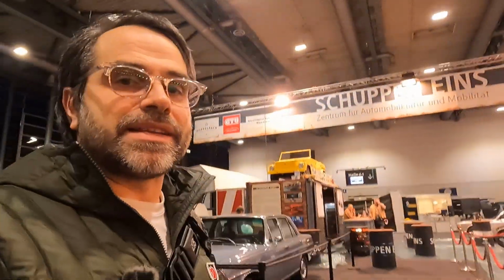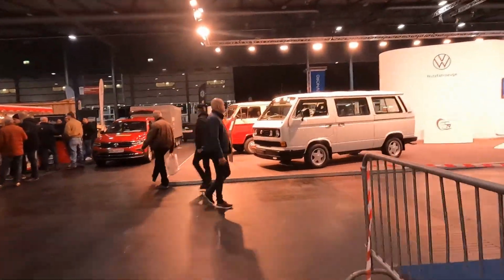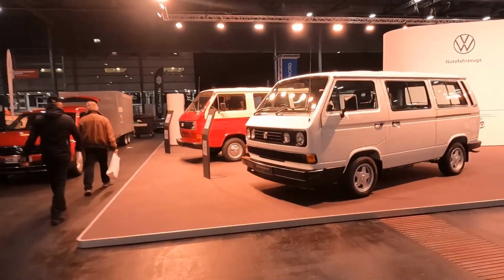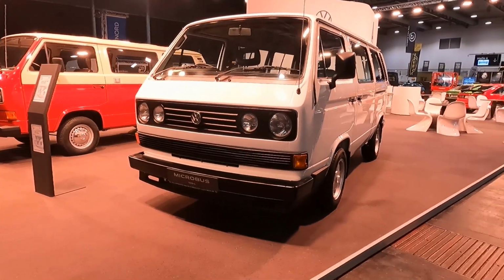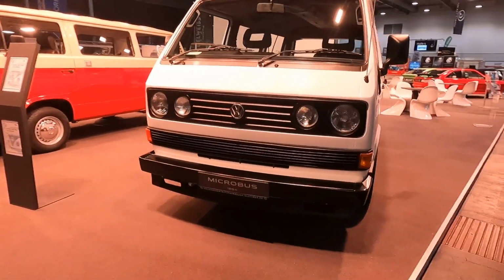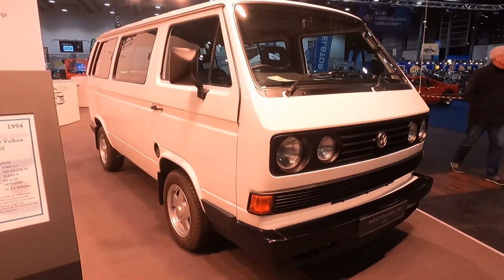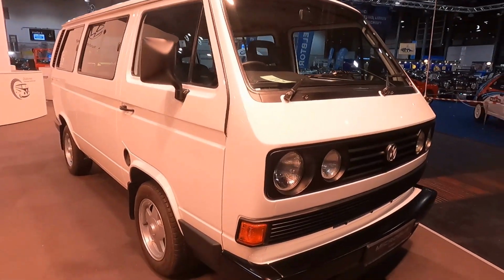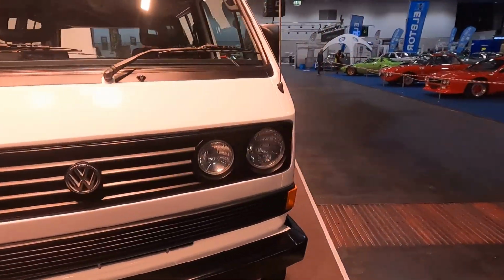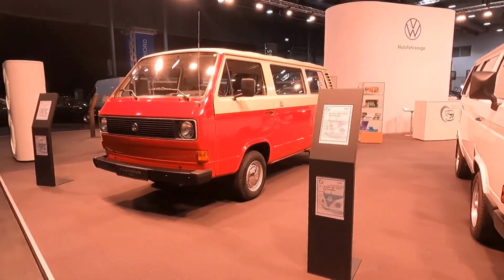Okay, guys, what else? Let's go back to the Volkswagen display because there's another interesting car, and that is the Volkswagen Microbus. So this is a T3, but this is the T3 built in South Africa for a very long time. So this is a 1994 Volkswagen Microbus, and of course it is right-hand drive because South Africa, it had a different front grille treatment, at least the later models. By the way, there we have a very early T3.